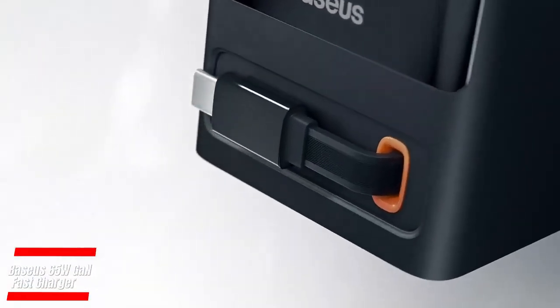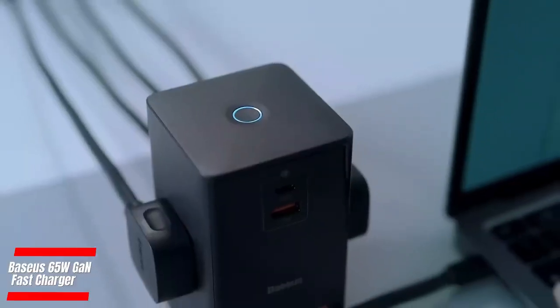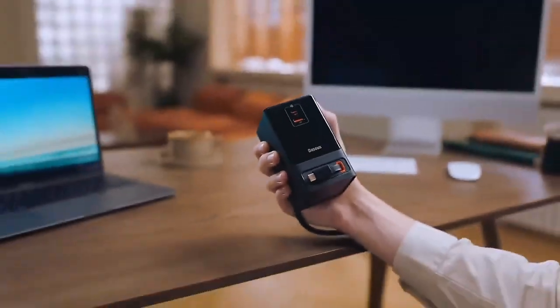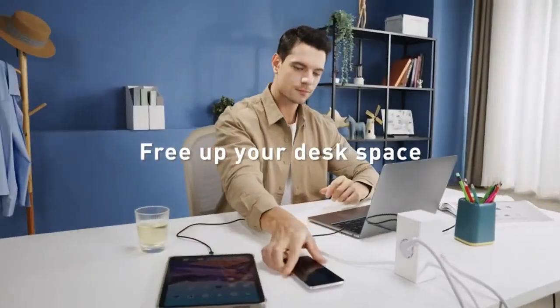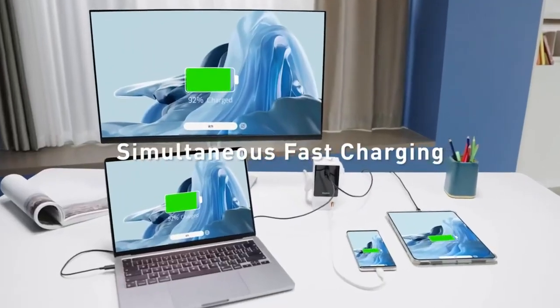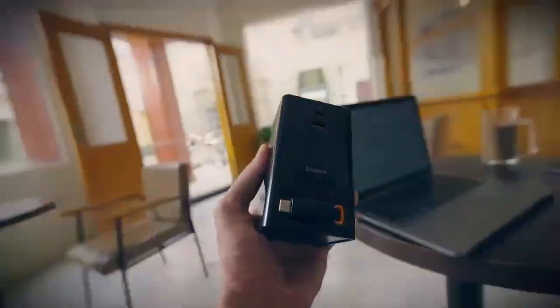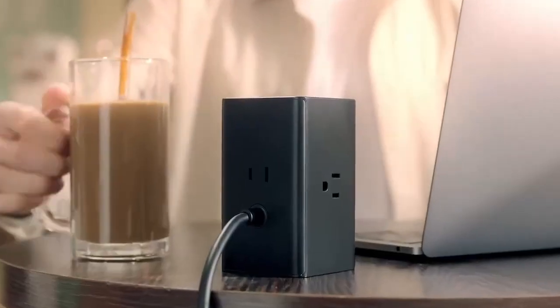Baseus 65-watt GaN fast charger. Digital desktop power strip, the perfect blend of power, convenience, and style for your workspace. With 2 AC sockets and multiple USB-C and USB-A ports, it powers all your devices at once, from laptops to smartphones. The GaN technology ensures faster charging with higher efficiency, while the compact design saves space and reduces clutter. The digital display shows real-time power usage, keeping you in control.